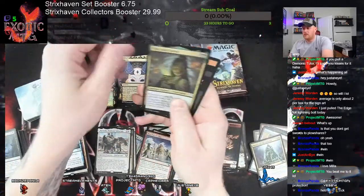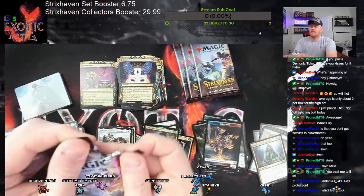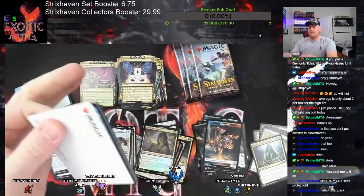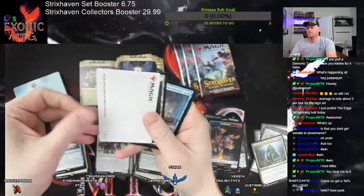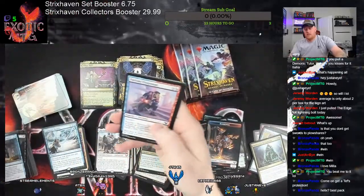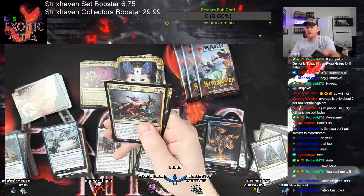Nothing special. Duress, foil Dina. Okay, four packs left in this box. I do not think we have our money back out of this one. I could be wrong. It's just a guess. Gut feeling, if you will.